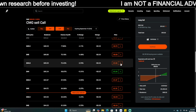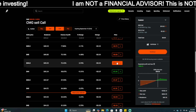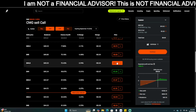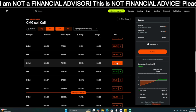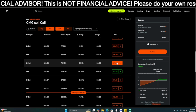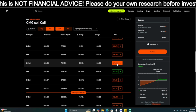If I wanted to be more aggressive, I could do $44.50 strikes. This is $1,000 if I did it over 10-month increments, $100 every single month. That basically means that this leap option is going to break even at $0 here, essentially, if Chipotle doesn't do much between now and June of next year. So a poor man's covered call is a good way to get income in the short term.